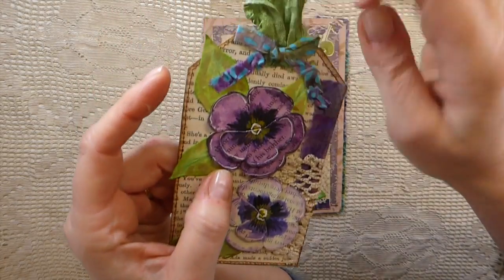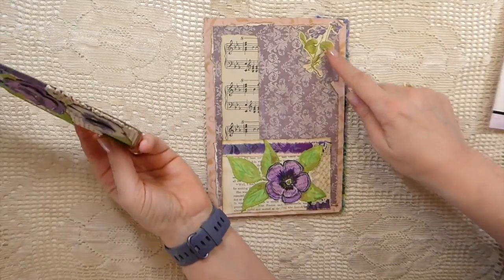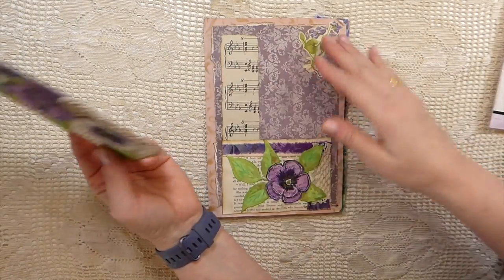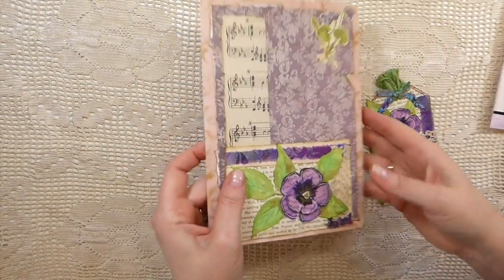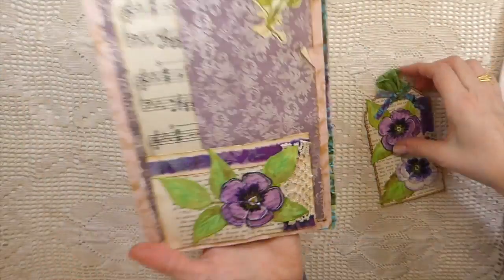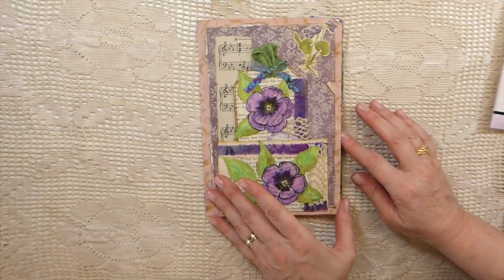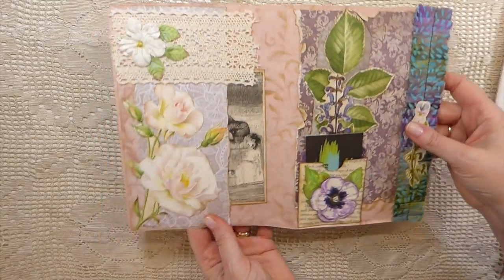crochet doily, and then look at that absolutely gorgeous tag. And again, you can see the background, the colors are just beautiful. And again, on the pocket, look at the work that's gone in. That is just beautiful, Susanna. I love it. This is totally me.